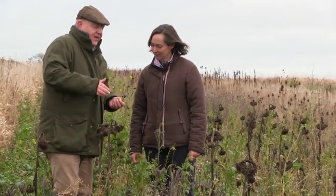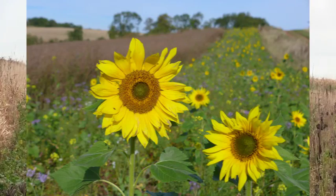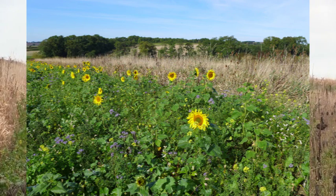And the beauty of this mix is that earlier in the year it was a riot of colour, but it was also providing a really useful source of pollen and nectar for bumblebees, honeybees, and also there are lots of invertebrates in here. So it was providing food for those chicks, the birds that are just fledged, to help them actually get fit and healthy to survive into the winter. So it's a really good multi-purpose mix.